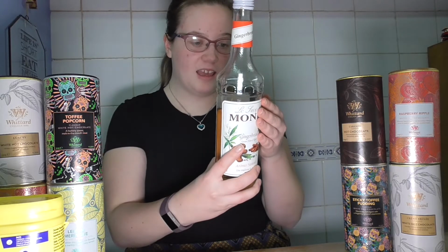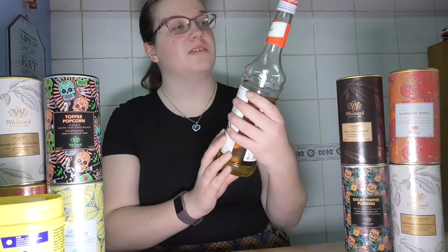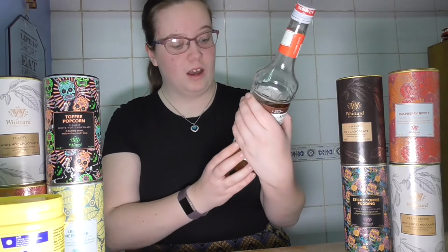So next I'll go on to the fact that I have this Monin gingerbread syrup. This is 70 centilitres. I don't know how much that is in litres. Oh, 0.7 litres.